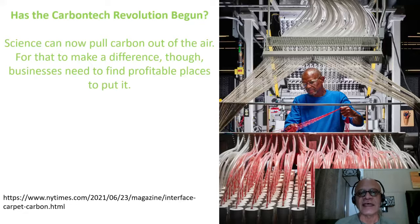the cost of that and how far it has to go before it can begin to pull out sufficient amounts needed to meet our global warming targets, like 2 degrees centigrade by 2100 with 66% probability, or 1.5 degrees centigrade target by 2100 with some such high probability. But here, for the DAC to make a difference, though, businesses need to find profitable places to put it.